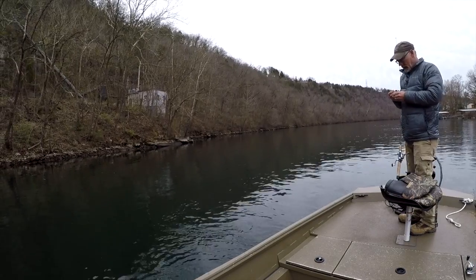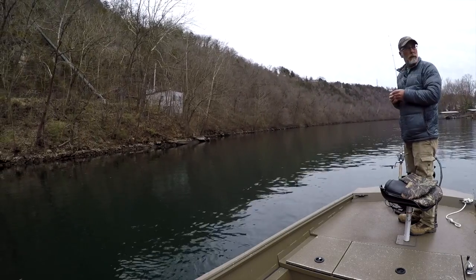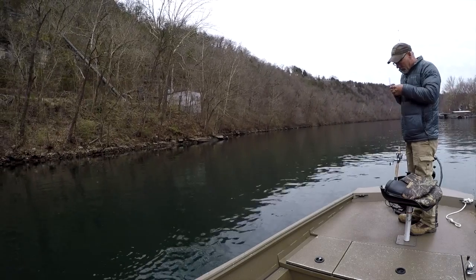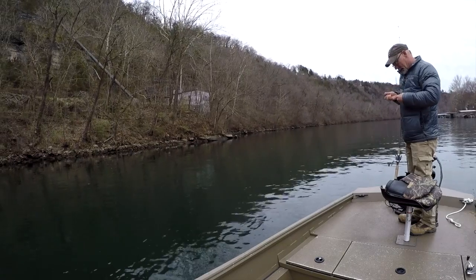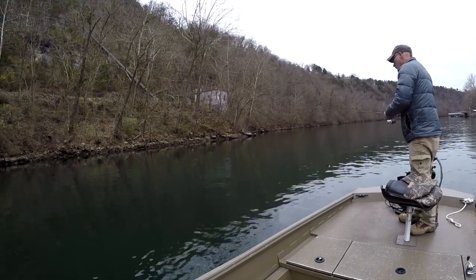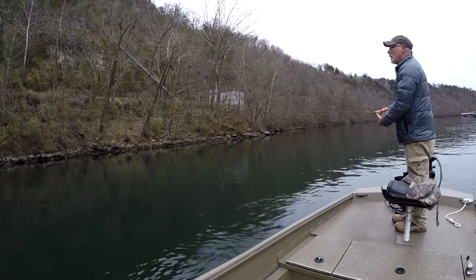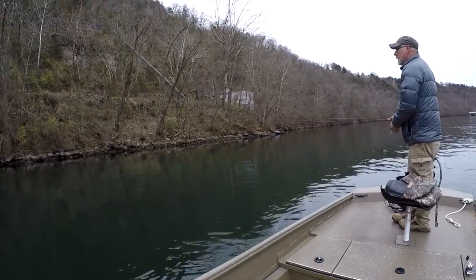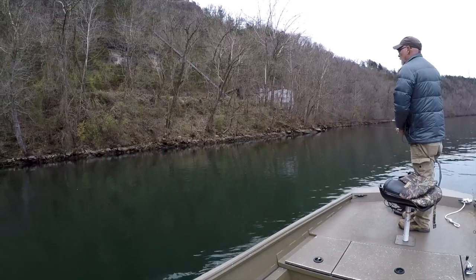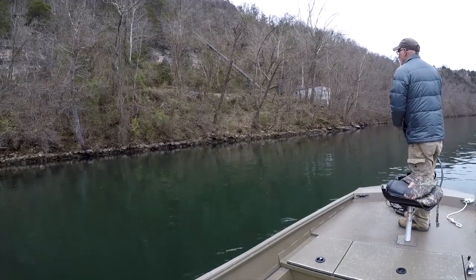There's one boat down there in front of the waterfall fishing right now. And we are about 100 yards up from Cooper Creek Dock. It's kind of a nice lazy flow. All right, let's try this a few more times through here. There's a lot of trees and laydowns along this bank. You are going to lose some jigs if you fish it. Let it get down in there where the fish might be.